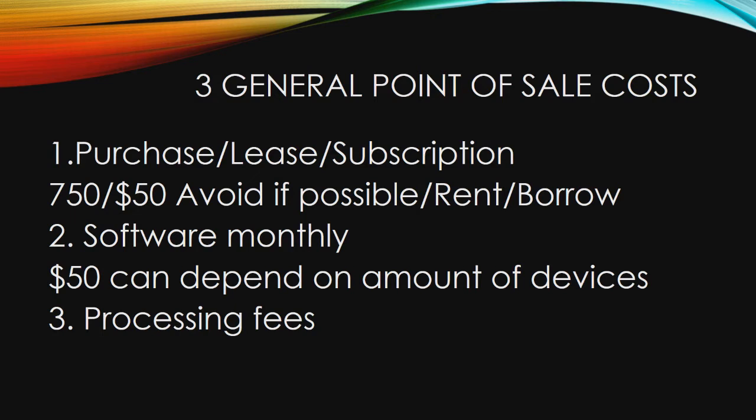But I would say avoid leases if possible, because a lot of times leases are non-cancelable, meaning if you sign a 3-year lease and you want to cancel or your business closes in a year, a lot of times the company will want the 2-year lease payments at the end when you close your door. So stay away from leases.